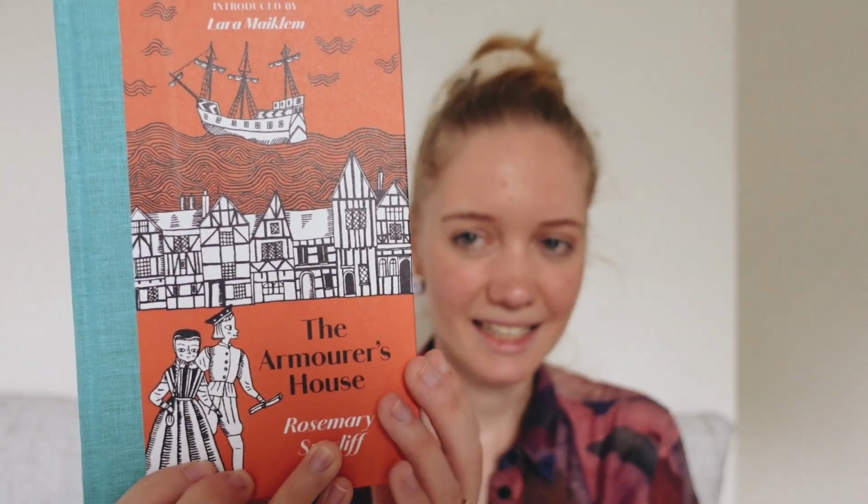However, I did buy one book, and this is a book that I've had on my radar for a while, and also this specific copy of it I have had on my radar for a while, and surprisingly it was there, which was surprising because most of the books that were sold at this bookshop were real bestseller, more popular type books. So this is The Armourer's House by Rosemary Sutcliff, and it's just a gorgeous edition, this one.